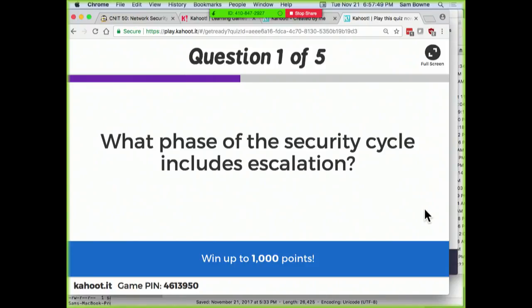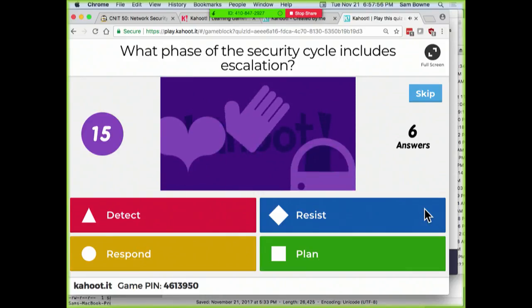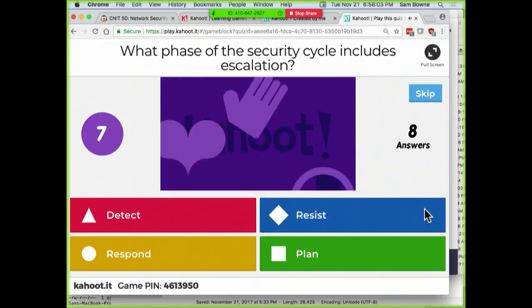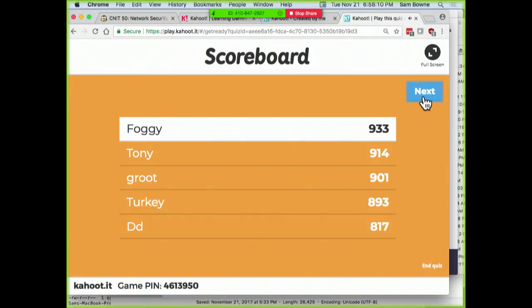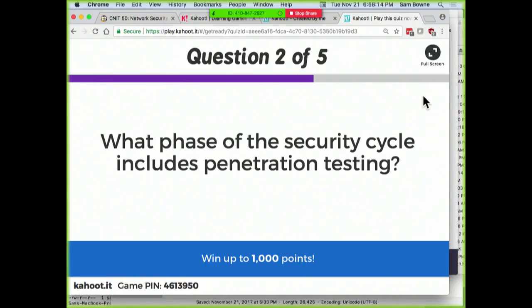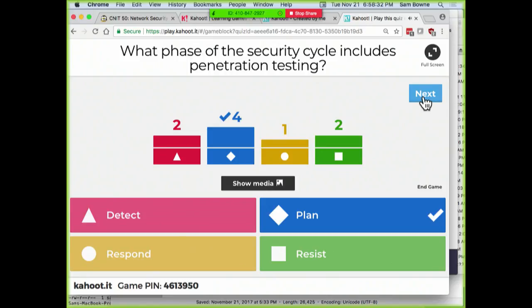All right, so what phase includes escalation? All right, it's part of response to escalate. What phase includes pen testing? Something we focus a lot on around here. All right, that's part of your planning phase because it's not a real attack. Pen testing is how you find vulnerabilities in order to hopefully patch them before bad guys attack you.